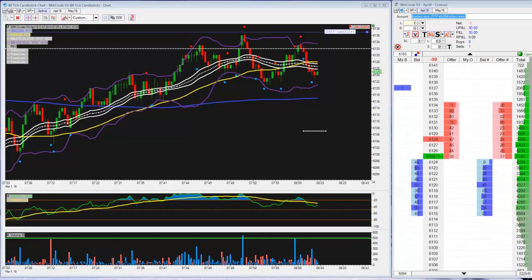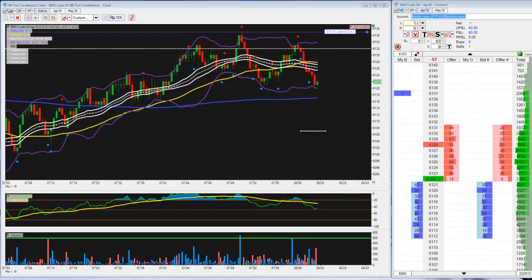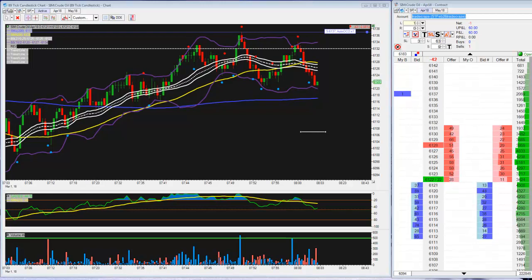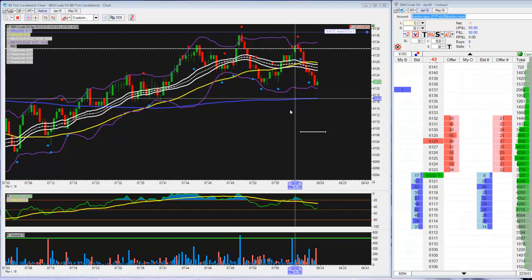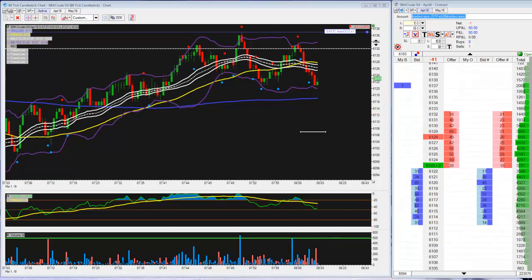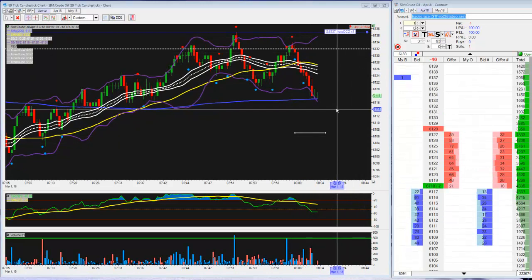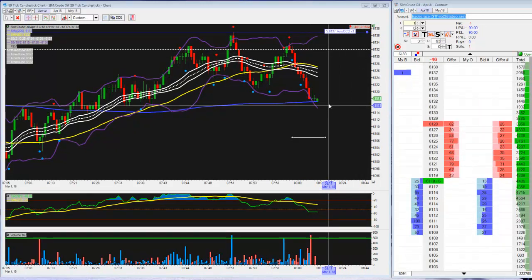Opened up at the 8 a.m. Looked like we had a topping pattern going on. We'll talk about what I saw a little bit later. But this is the 1P target. If I can get a 3P target off of this trade, I'll win the combine.